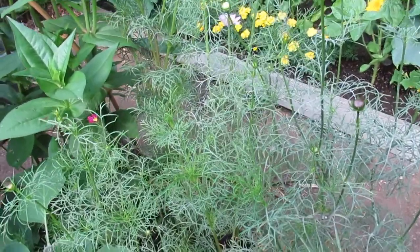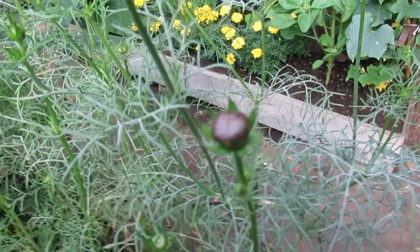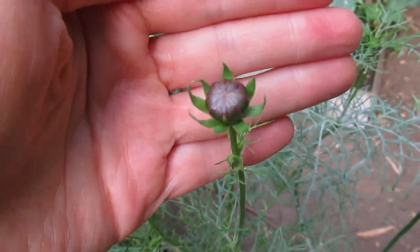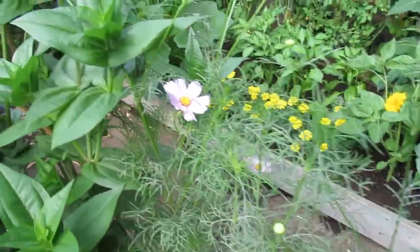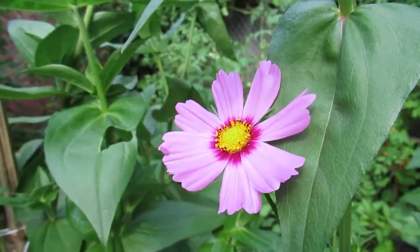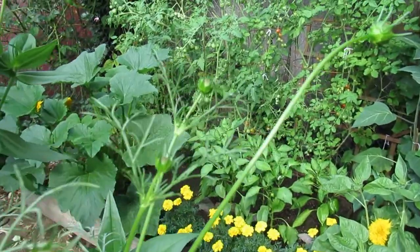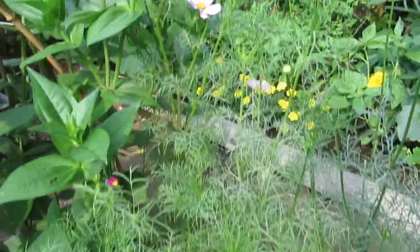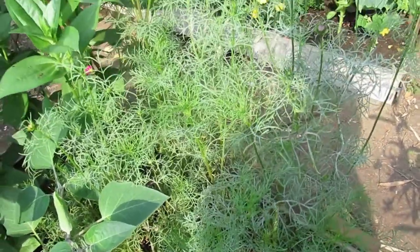So my gamble paid off, and the cosmos are putting out the most lovely buds, nice and robust. You can see, if I can get it to zoom in. Yeah, it's really nice sized buds coming out of these plants. I've got a couple flowers. So I'm so glad I took the time to tend to those plants, and I didn't give up on them, and I'm being rewarded.